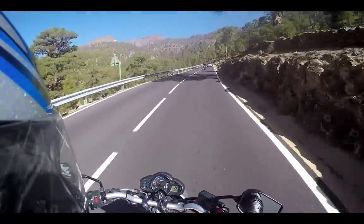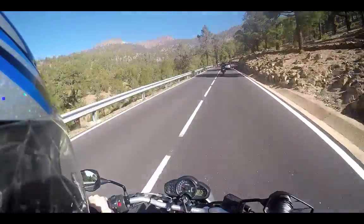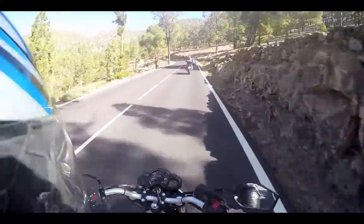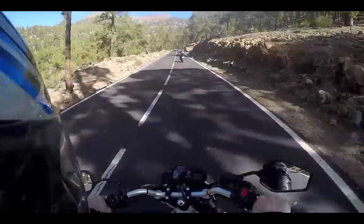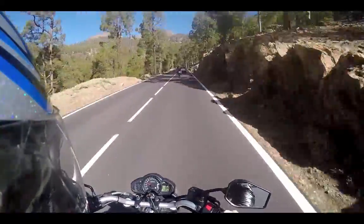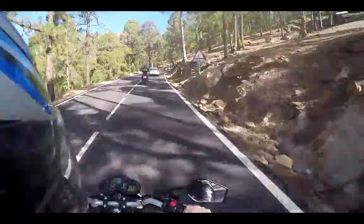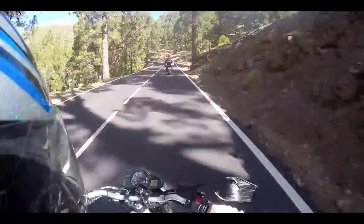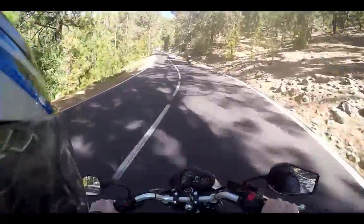My hands are getting quite cold now. So it's getting high enough up to make a big difference to the temperature. I don't know what the temperature is. I expect it must be about 7 degrees, 8 degrees now maybe. Less than that. It says 3 kilometers to snow. So I know there probably is snow on the peak of Mount Teide. I think the roads tend to be pretty clear.